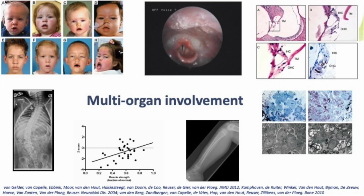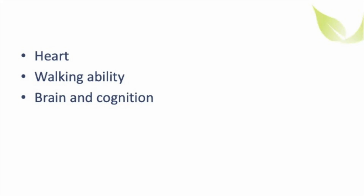In the last presentation I did at the AMDA, I covered all the organs that are involved in classic infantile Pompe disease. And we will touch upon that a little bit later in the program, so I will not do the same presentation again. But I will focus on the heart, walking ability, and brain and cognition in classic infantile Pompe disease. So what about the heart?